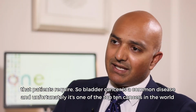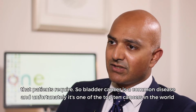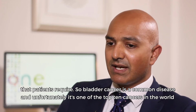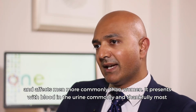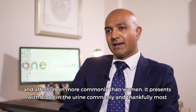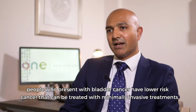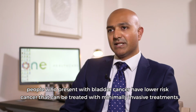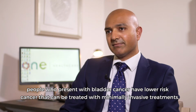So bladder cancer is a common disease, and unfortunately it's one of the top 10 cancers in the world and affects men more commonly than women. It presents with blood in the urine commonly, and thankfully most people who present with bladder cancer have lower risk cancer that can be treated with minimally invasive treatments.